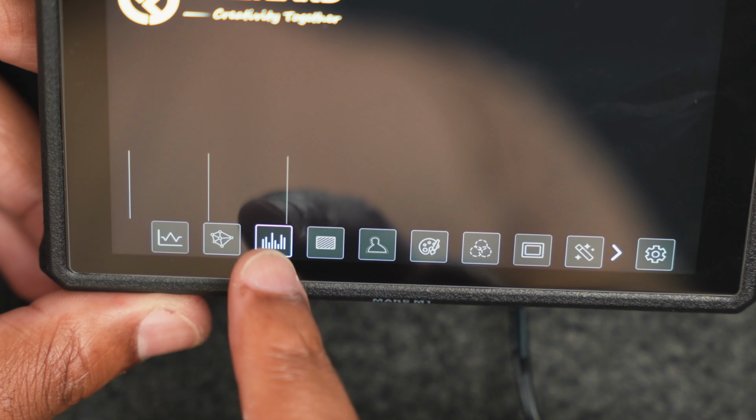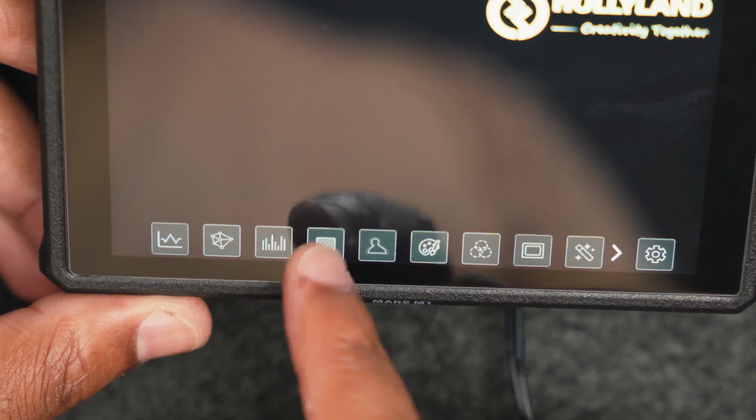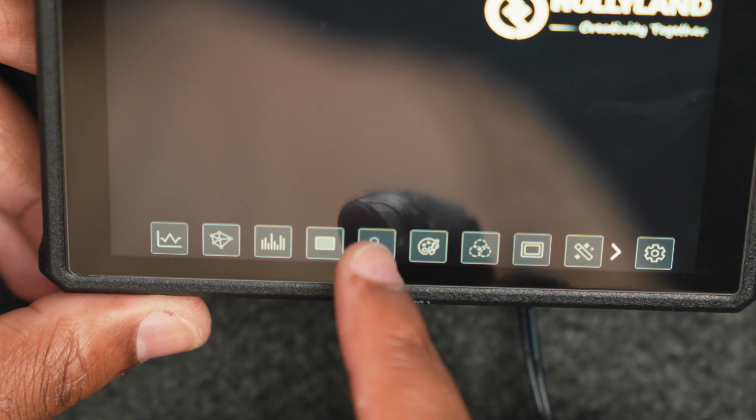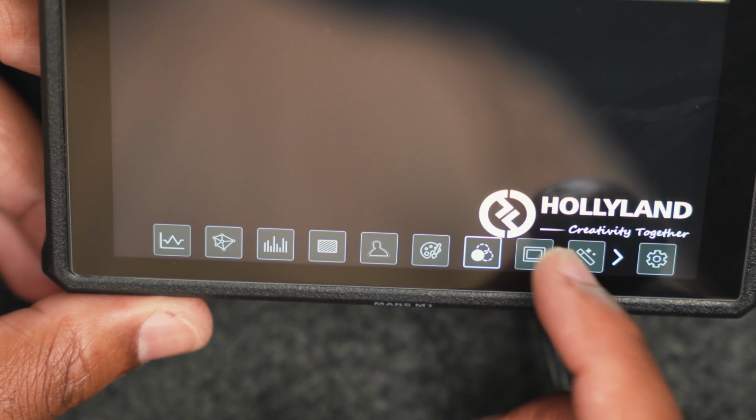And since we're talking about features, here are a few more. It has built-in 4x zoom so that way you can check critical focus, focus peaking, waveform, false color to make sure your exposure is right, zebras, frame guides, and also the ability to import 3D LUTs.